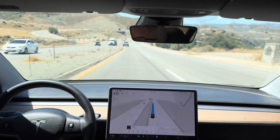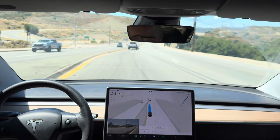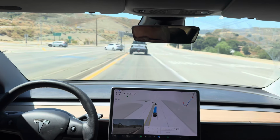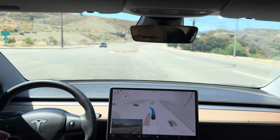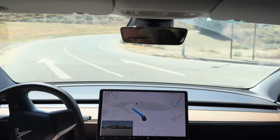Now turn left to take the California 14 South ramp. Okay, let's see how it handles this left turn and then merge onto the highway. So it should just go right in behind. Nice. That's a beautiful transition there without having to stop.